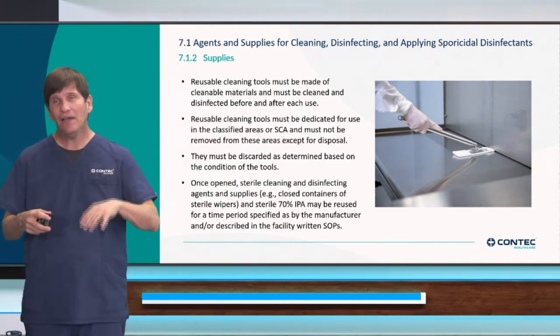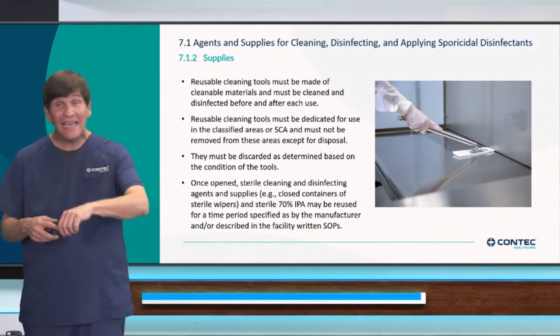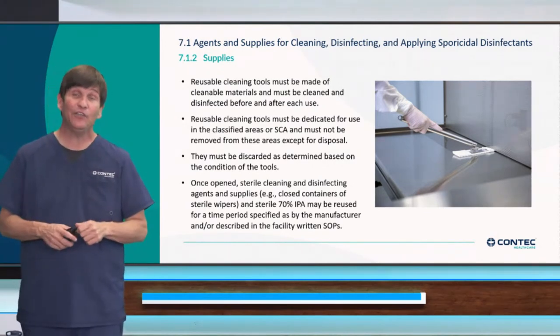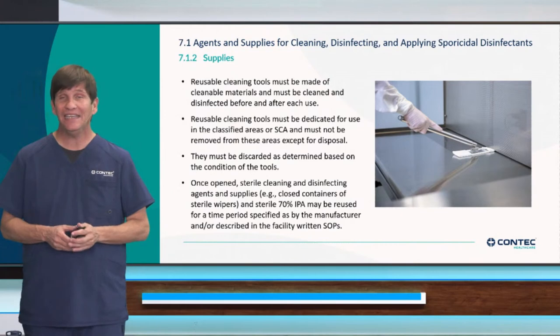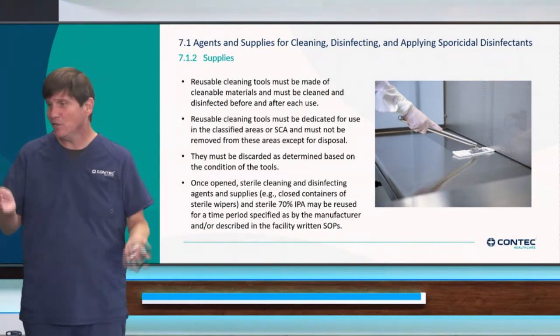So we're glad now that the chapter is included as part of this. And the chapter says, indeed, you may continue using that pack. In other words, you don't have to open the pack, take out one wipe, and throw the pack away. It says you may continue using that pack. Listen to the recommendations of your manufacturer, but document it in your SOP. And here I'm going to say come up with a use-by date on a pack of pre-saturated wipes.